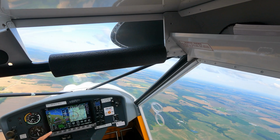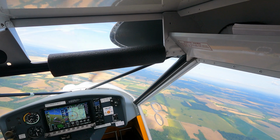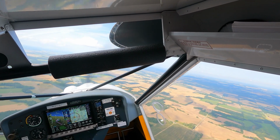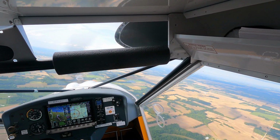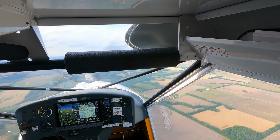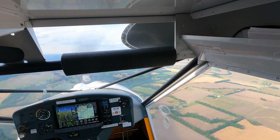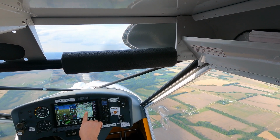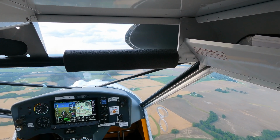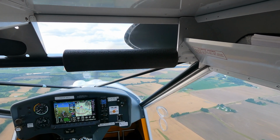Autopilot mode. Mount Vernon traffic, Aeroprakt 313 uniform, 15 miles to the south inbound for runway 15, Mount Vernon. Mount Vernon traffic, Aeroprakt 313 uniform, 9 miles to the south inbound for runway 15, Mount Vernon. Mount Vernon traffic, Aeroprakt 313 uniform, 5 to the south, inbound for left traffic, runway 15, Mount Vernon.